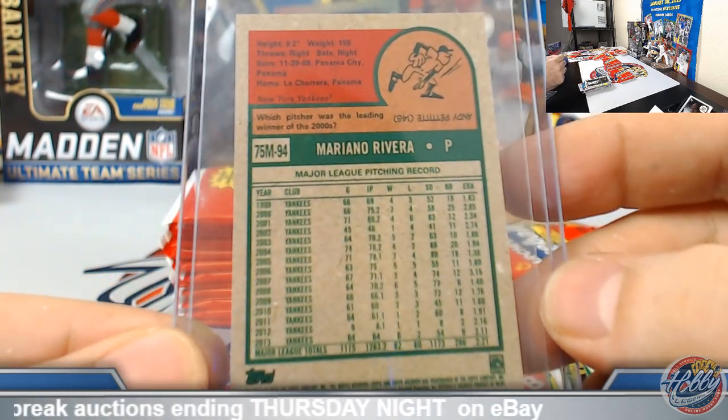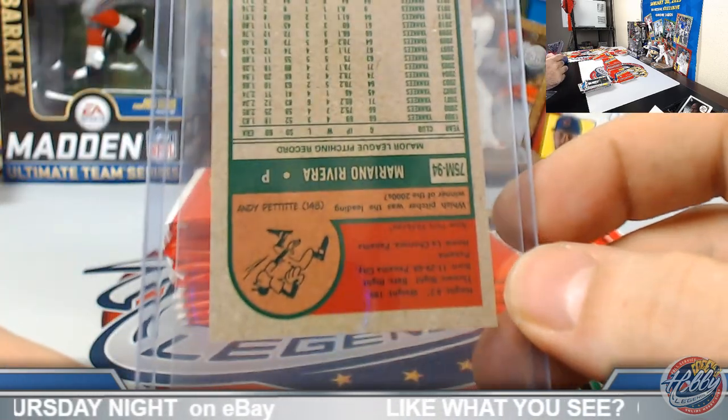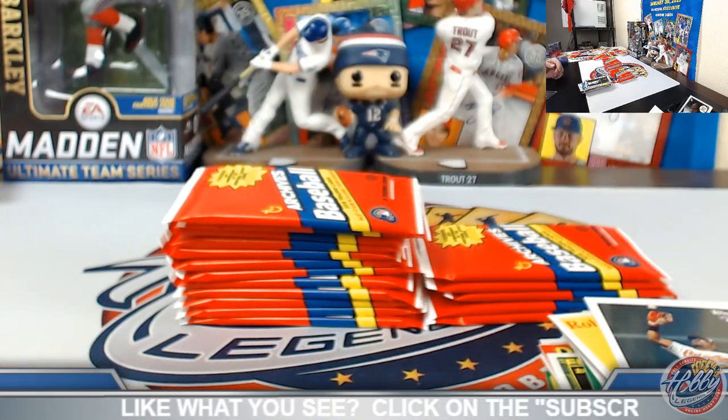Congrats. Which pitcher was the leading winner of the 2000s? Survey says. Andy Pettitte, 148 wins. There you go. Now you know.